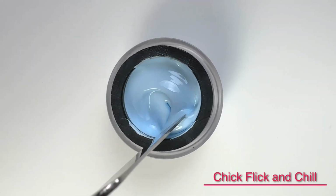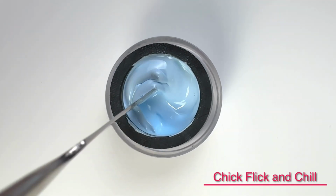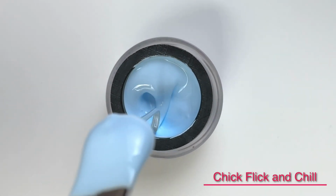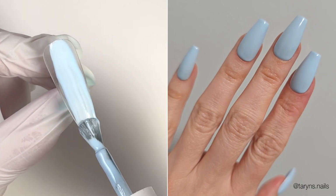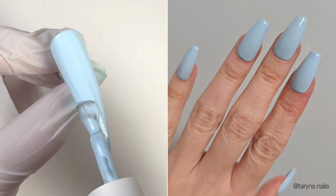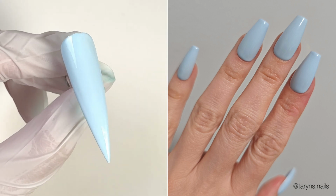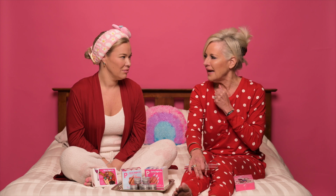It's the best. All right, Chick Flick and Chill is a powder baby blue. This light sky blue has just a bit of white in it on the background. So it's soft, it's sweet, and it's extremely delicate. Nothing describes it better than a sweet powder blue. I like it because it's not too heavy. I'm even thinking about wearing it, and I do not wear blues, but this one has enough white. It has a pop to it.